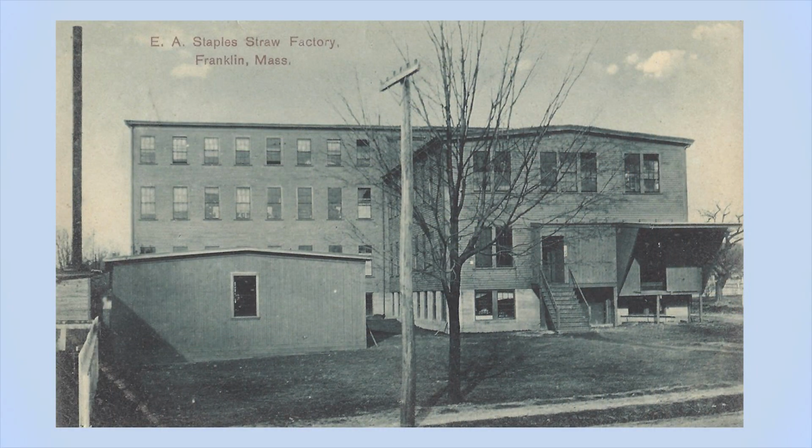Now down on Winter Street, we have the E.A. Staples Straw Factory, and it's just up the street from the Theron Metcalf School. Of course, today it's housing for the elderly. And actually, this building does still stand over there. It's sort of tucked away near that Winter Street Franklin Housing Authority building for the elderly.